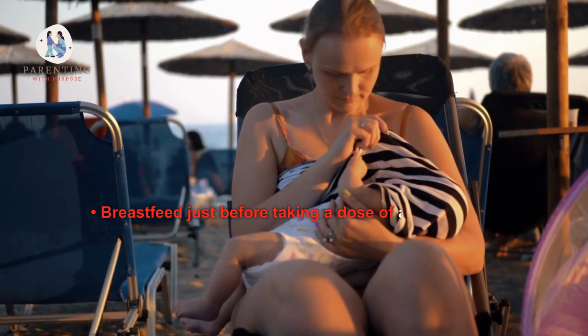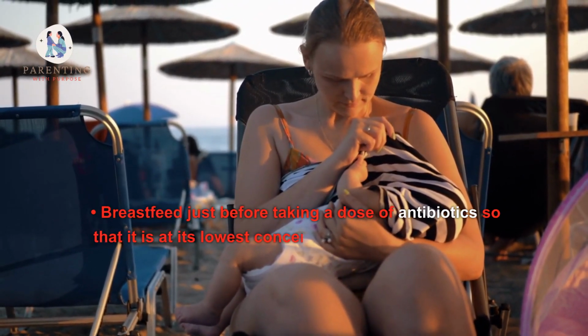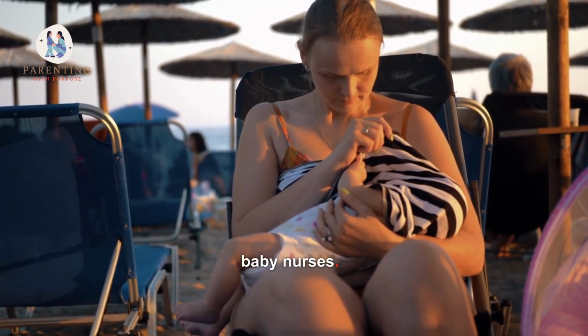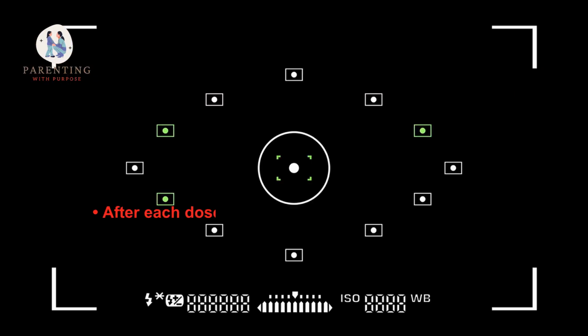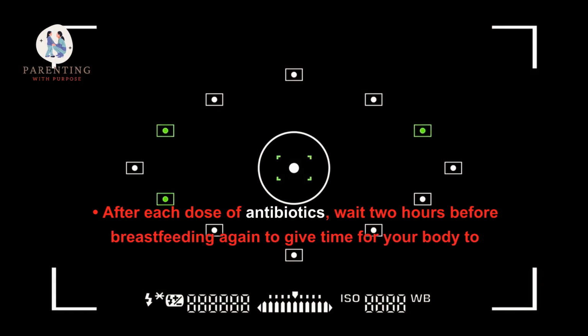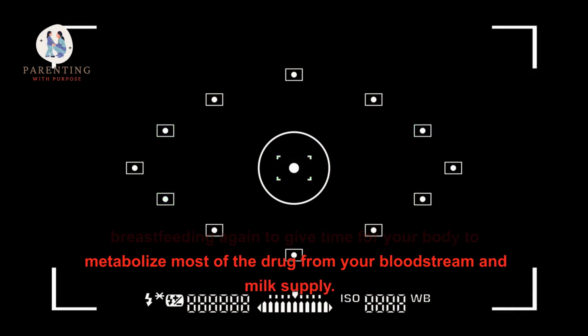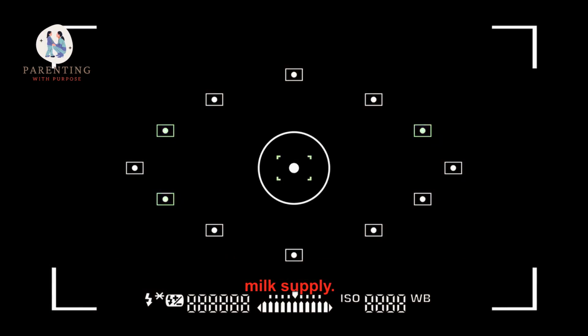Breastfeed just before taking a dose of antibiotics so that it is at its lowest concentration in your milk when baby nurses. This will reduce his exposure to it and any potential side effects. After each dose of antibiotics, wait 2 hours before breastfeeding again to give time for your body to metabolize most of the drug from your bloodstream and milk supply.